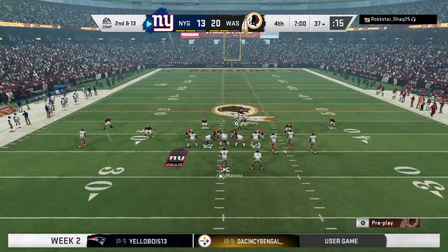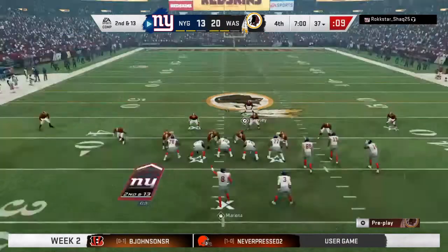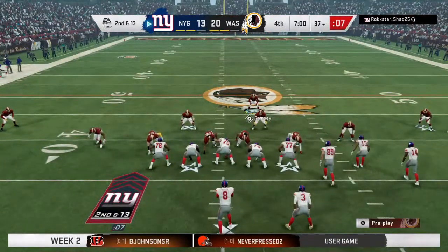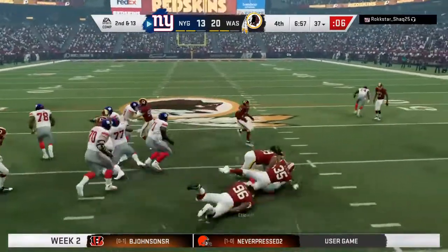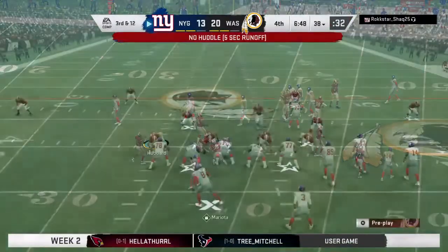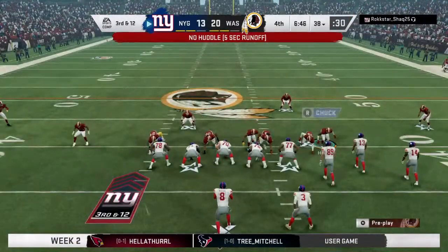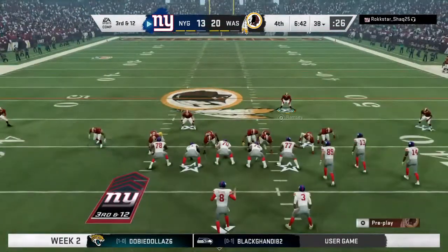Check, 59. I'm going to run you. Undercrunch. Kill. Check 9. They'll run it now out of the gun, and they will only muster a yard here to the 38. The Giants on 3rd down. They've converted just 2 for 6 thus far. This is 3rd down and 12.